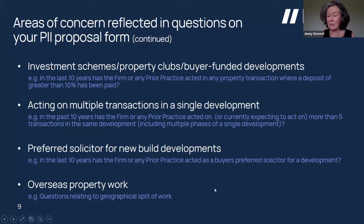Overseas property work. I'm sure that some of you will have heard about the AIG and Woodman decision a few years ago. That was a failed property development, one in Morocco and the other in Turkey, a number of investors bringing a claim that had a headline figure of £10 million. Insurers do get concerned about overseas property work, the expertise to deal with that work. Even if, for example, you're just dealing with a one-off transaction, say in France, the issue is the expertise to be involved in that matter.